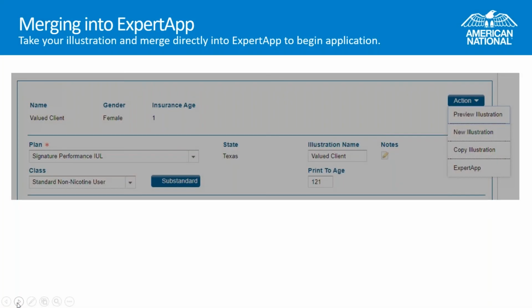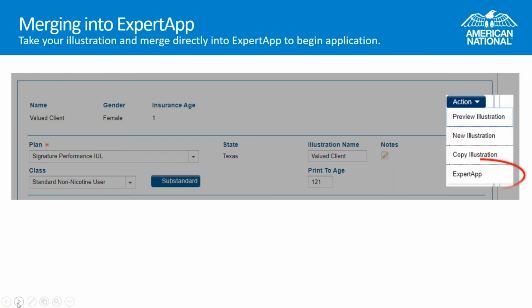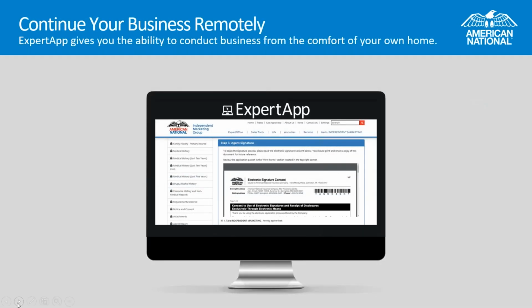So as I mentioned, when you go through and illustrate, let's say you illustrate a GUL, you can merge that directly into Expert App. What that will do is pull that client information over. So of course, that's fewer keystrokes, and it will attach that illustration to Expert App. And it will go through the sign process when you use the tools in that way.